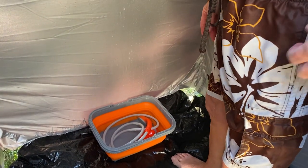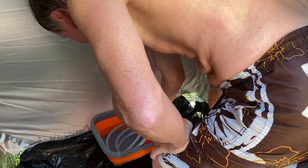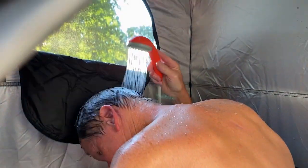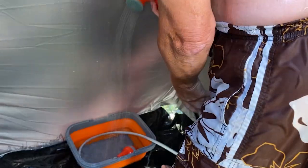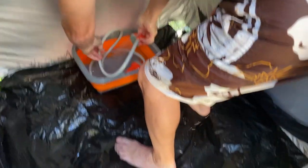Now pick it up and rinse off your hair. You're done shampooing your head. Okay. Yay! I think that's so fun. We can take hot showers. Yes, you have to warm the water on the stove, though. We just warmed it in the sink.